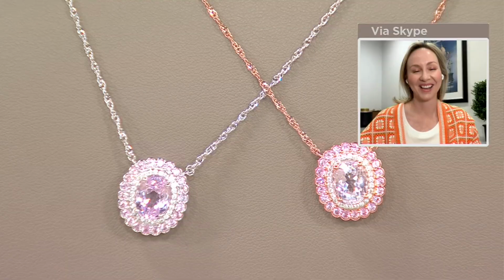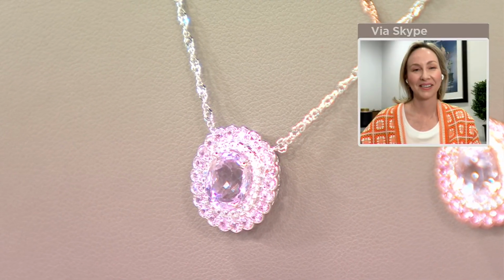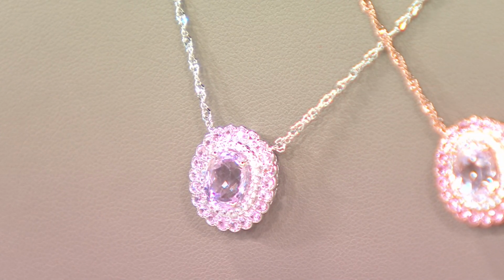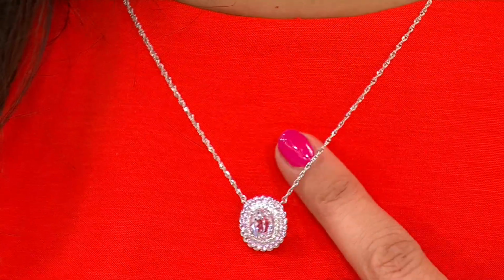And now look at it, the one I'm wearing against my terracotta colored top. It's a third different color. This is definitely pulling out more of the peachy colors. So I was just fascinated when I learned what pleochroic means.